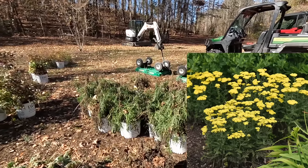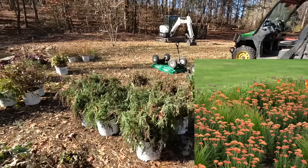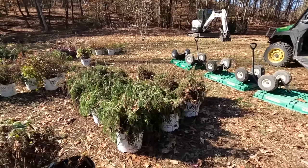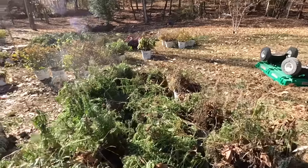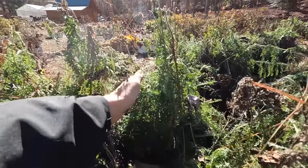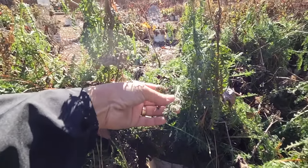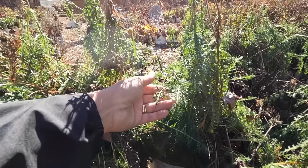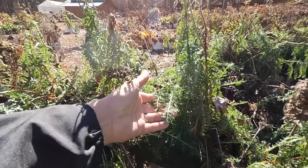You've got, I think it was Peach Sky, lots of different colors. These are great, drought tolerant, beautiful, almost like a fern-like foliage on it. Now remember, we did get down to 19 last night, so they're looking a little rough right now. But you can see, they also kind of remind me of carrot tops. You know how carrots will have that frilly look to it? That's what it reminds me of.